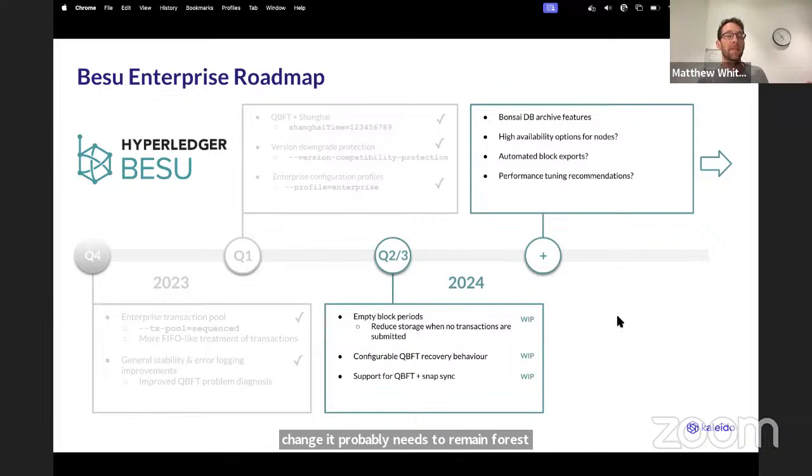However, the ability to move to Bonsai for a permissioned chain really relies on having some more archive features that give you the equivalent of querying world state at a given point in history. So that ability to do archive-like queries, but on a Bonsai database, is being worked on, that's coming. And I'm hoping we'll see that come along over the coming 12 months.